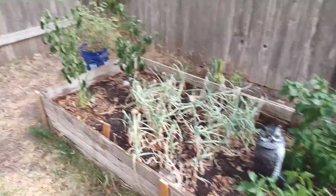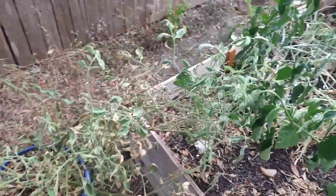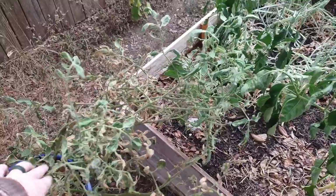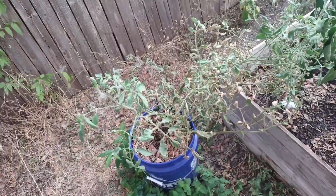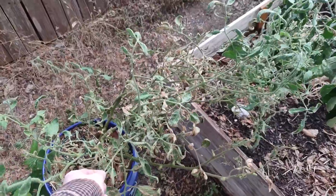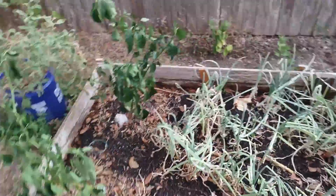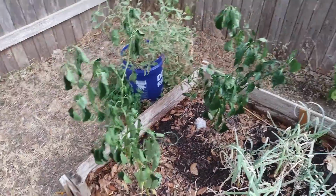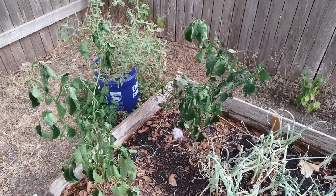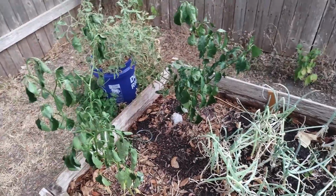And if some of these look kind of sad and pathetic, it's because normally I water at night. And last night I was at a school open house, so these didn't get watered until this morning. There's another kind of sad looking tomato. I need to come in and prune all these. My poblanos that have yet to produce any peppers this year are looking kind of sad and pathetic. They just got a bunch of water, so they'll be fine in an hour or two.